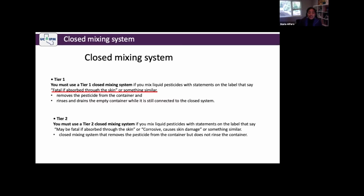You also have a tier 2 mixing system, and that is in case the precautionary statement says may be fatal if absorbed through the skin, or if it's corrosive or causes skin damage or something similar. Again, you have to read the label carefully, the precautionary statements in this instance, to see whether or not the product that you will be using will require a mixing system. The difference between the tiers is that tier 1 actually rinses and drains the container while it's still attached, and tier 2 does not do that. It does not rinse the container. Okay.